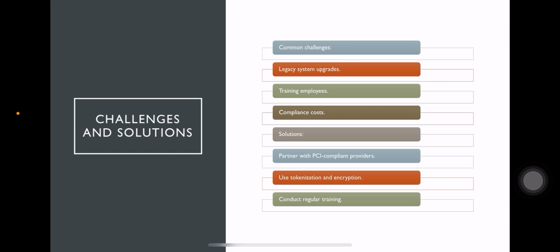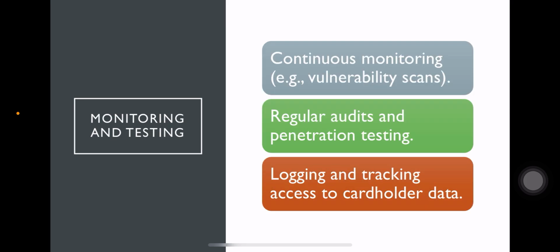Training employees is another critical factor. Comprehensive training ensures that the staff understands their roles in maintaining compliance, reducing the risk of human error. Regular assessments and feedback loops also help businesses stay ahead of evolving security threats.